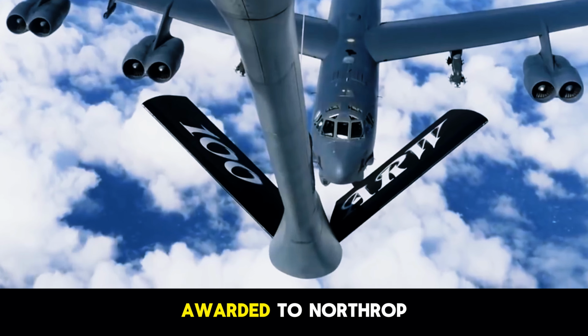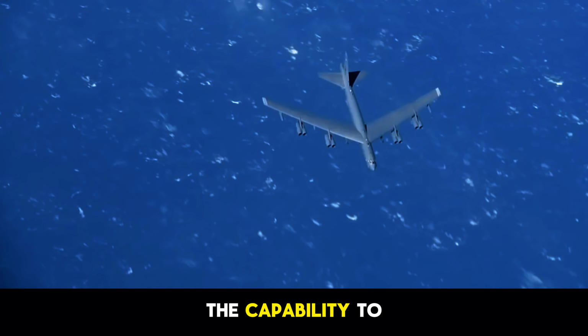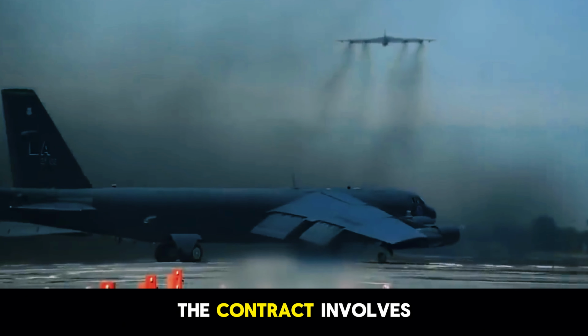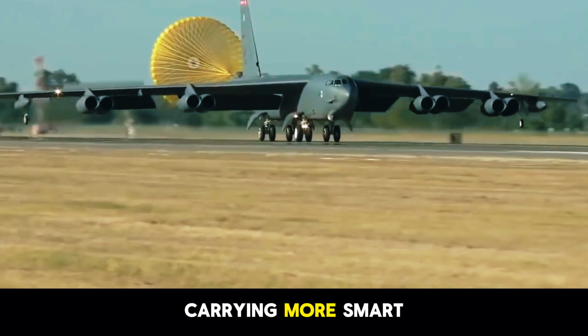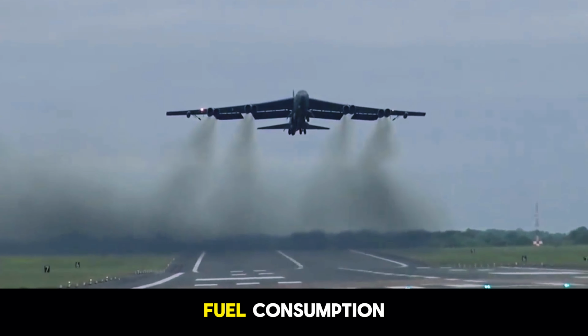Under a contract awarded to Northrop Grumman in February 2018, the USAF has begun a program to give the B-2 the capability to attack moving targets using precision-guided weapons such as the small-diameter Bomb-2. The contract involves the upgrade of displays and radar modes. In addition to carrying more smart bombs, moving them internally from the wing's upgraded models reduce drag and achieve a 15% reduction in fuel consumption.